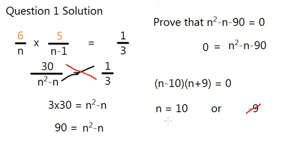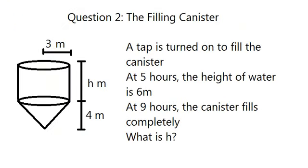This is how you solve the answer. So that is it for this question. So second question, the filling canister. Well, it's not really a canister, but deal with it. This is my way of explaining this question.